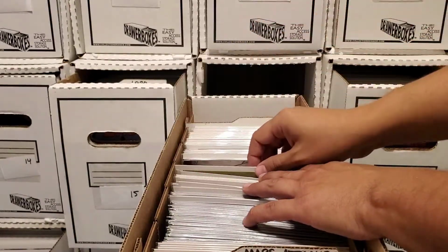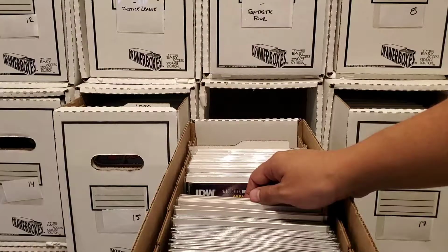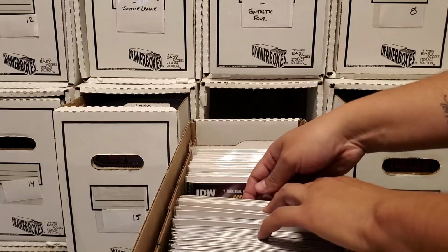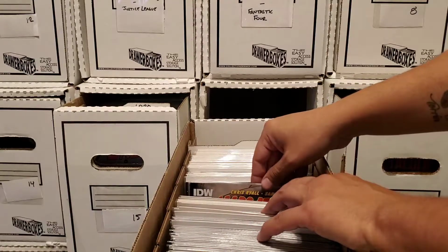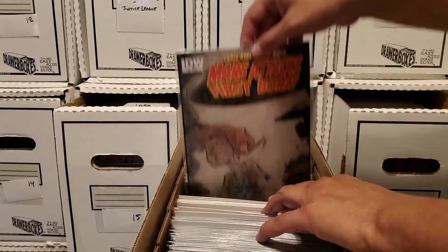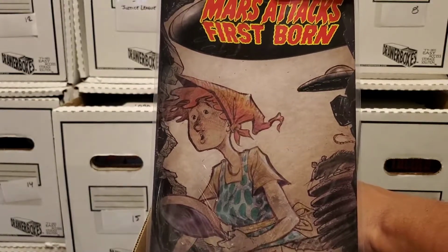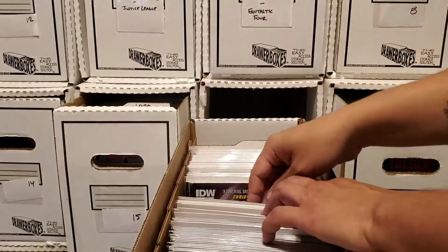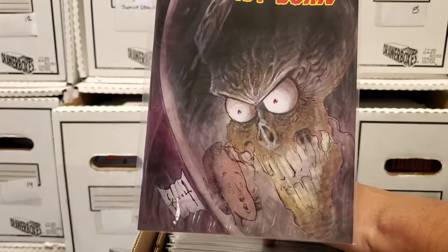All right. So here, let's pause this for a second. All right. Had to reposition the camera a little bit because these covers weren't being seen in their true glory like they should be. So let's move on. Now here's Firstborn number 3. I wasn't able to get the EC homage covers, but a great consolation was a Sam Keith cover. Same, I believe, issue 4. Another awesome Sam Keith cover.